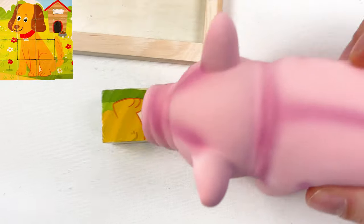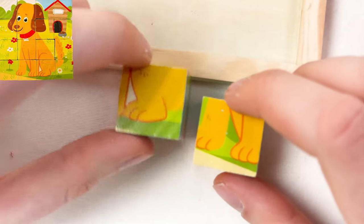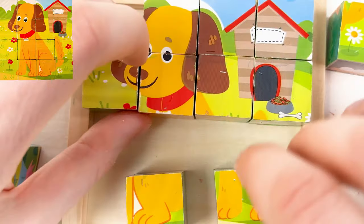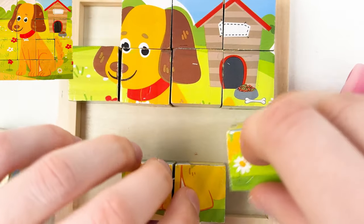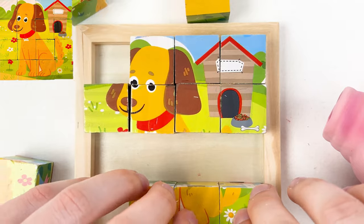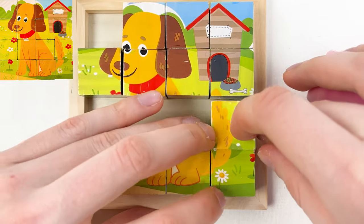So he's gonna help us with the legs. So he's saying that we should take this. And this puzzle piece, right? So this is the legs. And then we should turn around and try to place it like that. Okay, so at the bottom. And yes, okay. And then we have a tail of the dog. So let's maybe place it like this or maybe here, right? There is another puzzle piece. The tail of the dog, right?